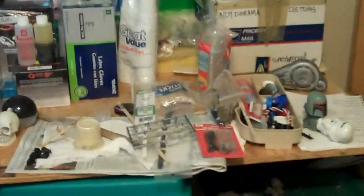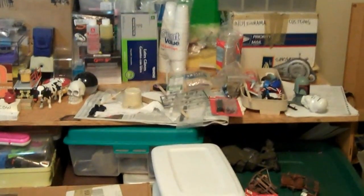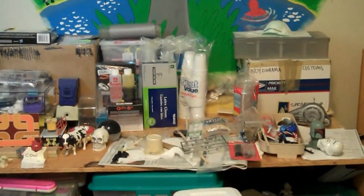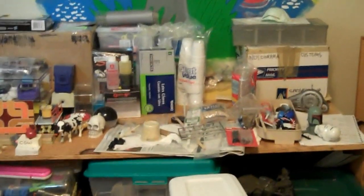Okay, this is the table I built to hold the palace about 8 years ago, and then I kept adding on. I'd get an area done, and I'd be like, oh well, I need this next section for it to be accurate. So the palace is actually about 8 or 10 inches longer than this shelf here.